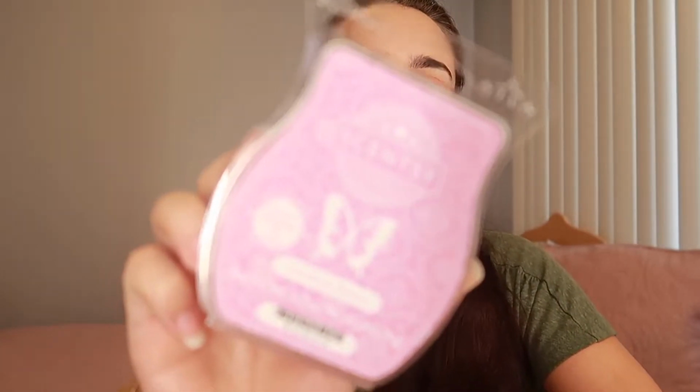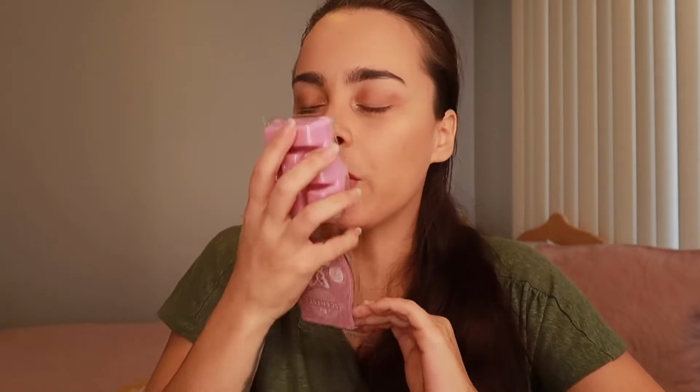We have here Cloudberry Dreams. I think this is under the fruity category. It's not my favorite, but this is a very, very, very popular scent.